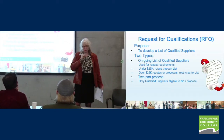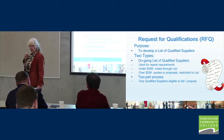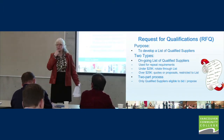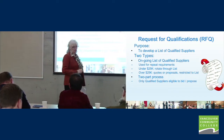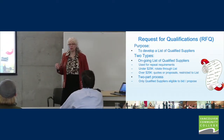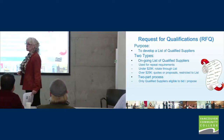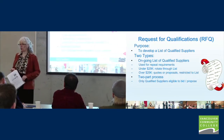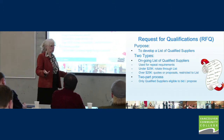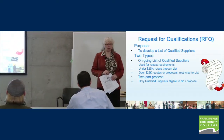The way the RFQ works, according to policy within the college, is that if we're going to buy something off the list and that purchase is under $25,000, we're just going to rotate through the list. Whoever's next up, we're going to go to you first. Hey, can you do this for us? Now, if it's 25 or more, up to 75, we're going to get quotes or proposals. We're going to try and do it from three of our qualified suppliers, and we're going to select one of them based on, if it's an RFP, the highest scoring, and if it's a quote, the lowest price. However we've established it, we'll select one. And then over 75, everybody on the list gets an opportunity to bid on whatever the work is.